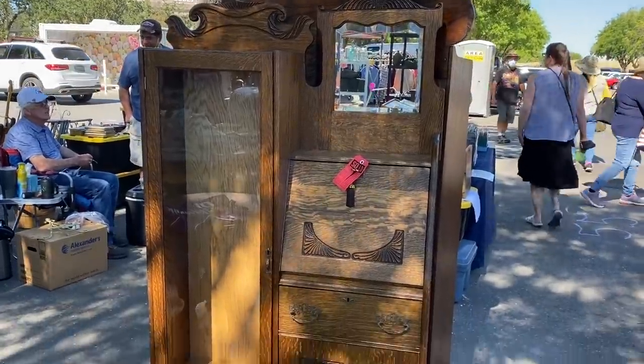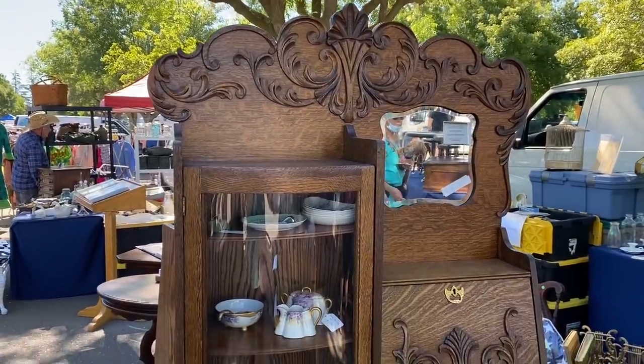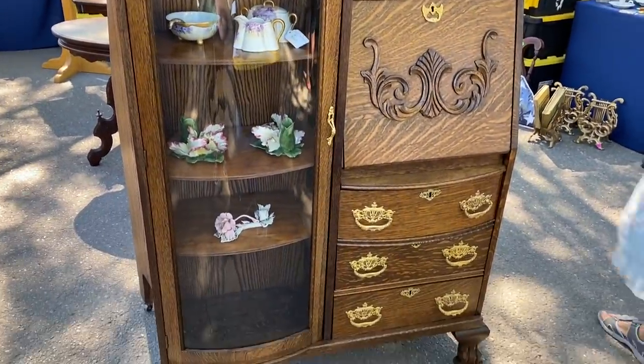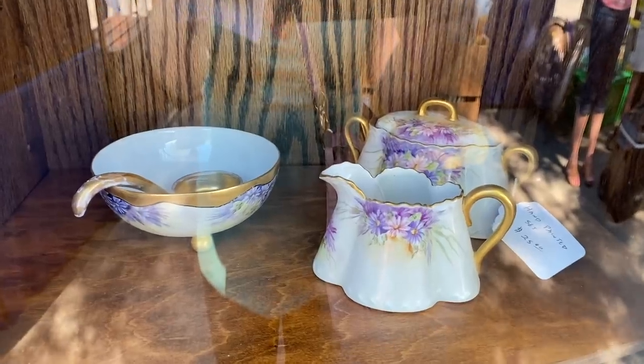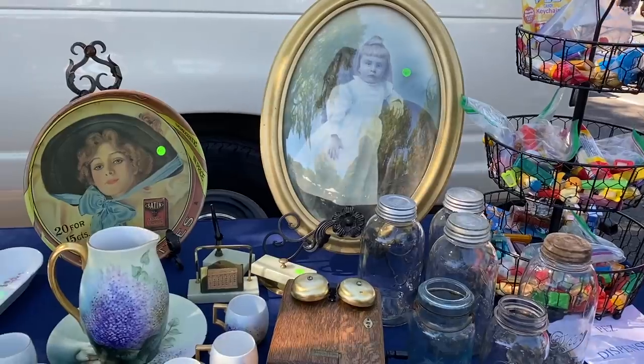Look at this gorgeous tiger oak secretary curio. This is only number one, and this is number two. Gorgeous. And inside the cabinet was a pair of orchid candle holders that took my breath away. This is a sweet little hand-painted set, and if I remember correctly, I think it was $25.